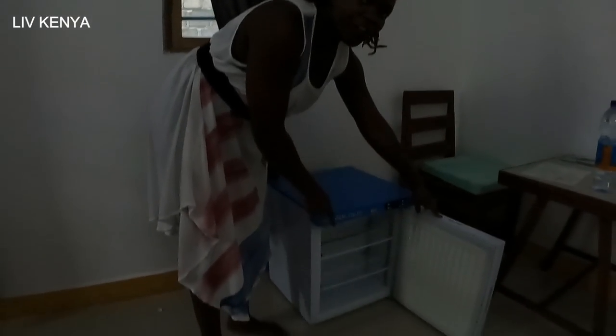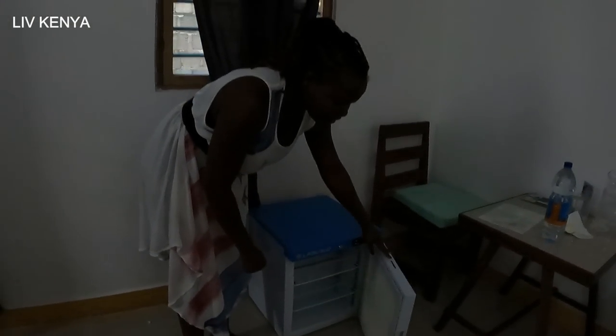There's a mini fridge here, so you can bring your drinks here, chill, and just enjoy it at night. And one more thing I forgot to mention, the $54 package is inclusive of breakfast. You saw how sumptuous that meal was.